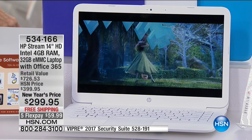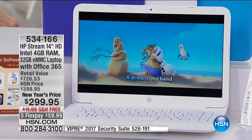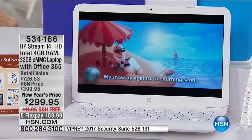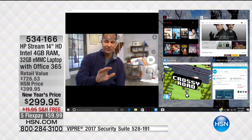Here's the thing. Yes, it's a computer that is lighter weight. Yes, it's a computer that has a longer battery life. Yes, it's a computer that costs less. It is not a computer that does less. So my computer is connected to your television right now, and I just want to show you guys.